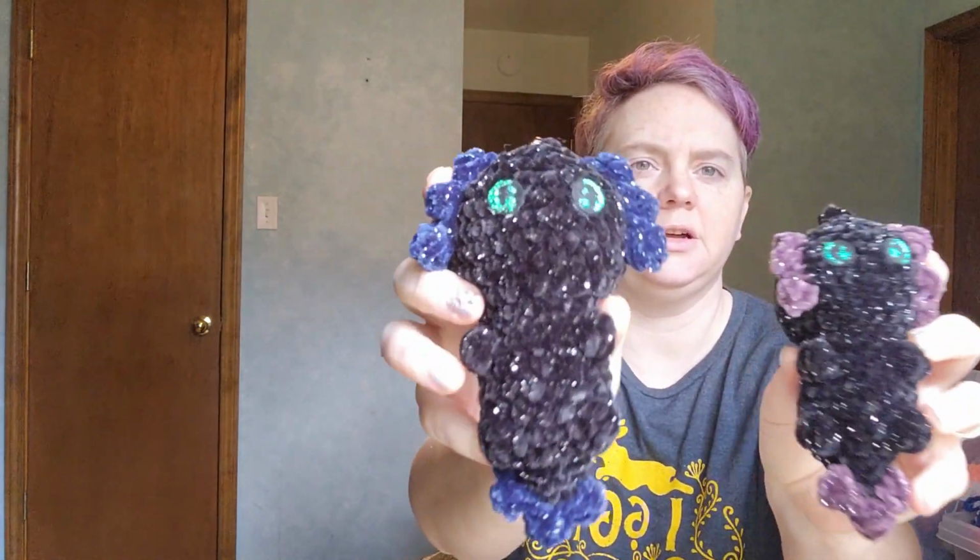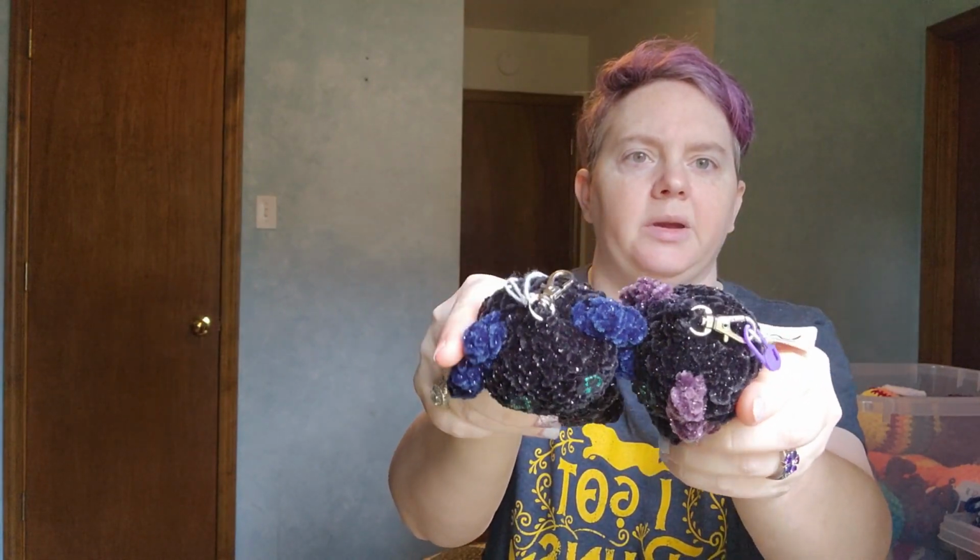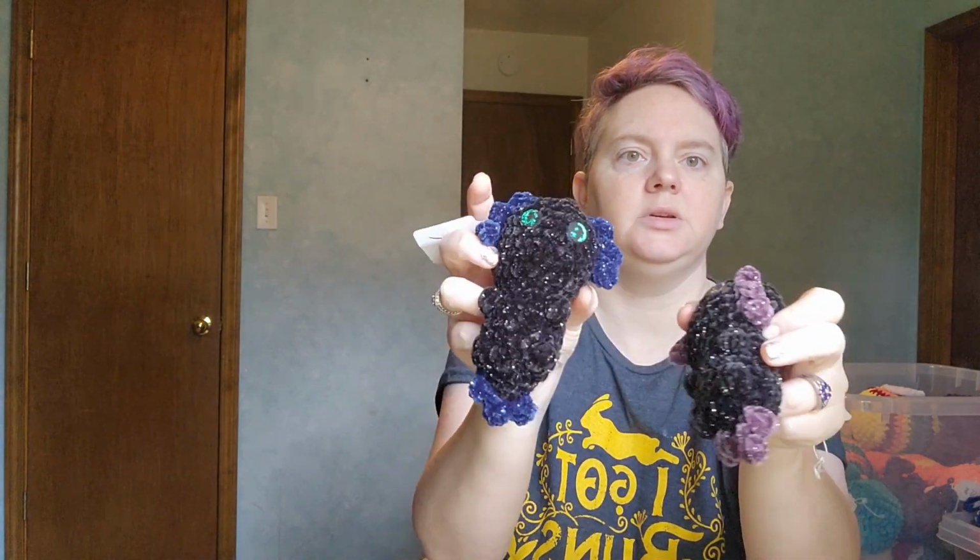They're some of the ones that have been hanging around the longest, honestly. I have 2 of this kind of axolotl with this sparkly yarn. And I have little backpack clips, carabiner clips on them. This is the Bobby the Bobble axolotl pattern. And so is the other one. It's just different sized yarns created different sized axolotls. So it's 4 total axolotls.